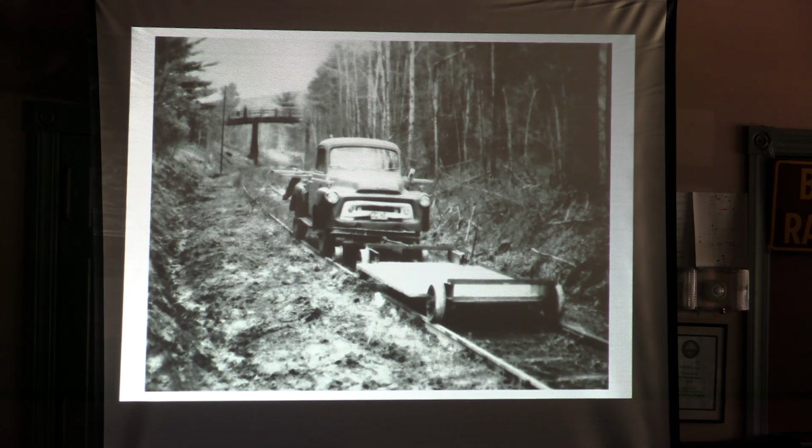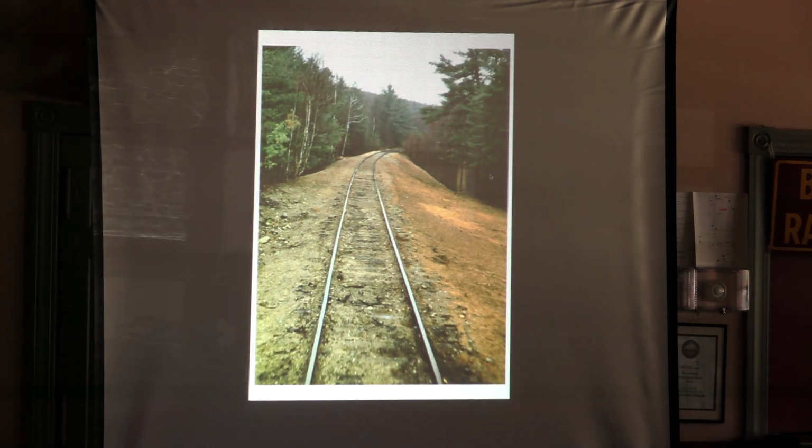The last we knew, I think Sam Langley had it. I don't know whatever happened to it now, but it had more lives than a cat, that thing. And this is what things looked like after it had been repaired. This was taken from the tail end of a passenger train, probably one of the springtime excursions in 1976.